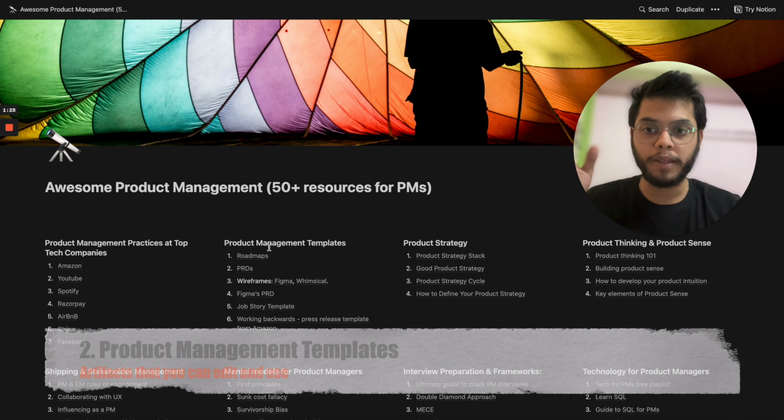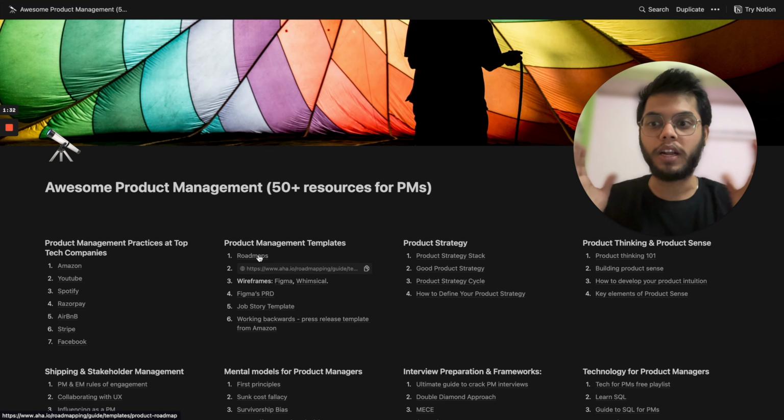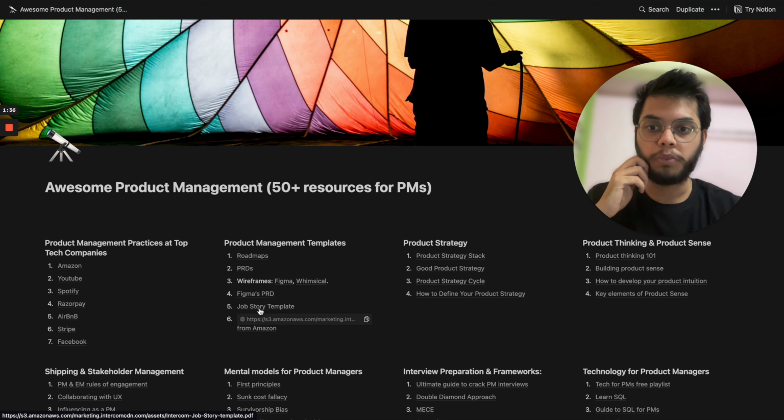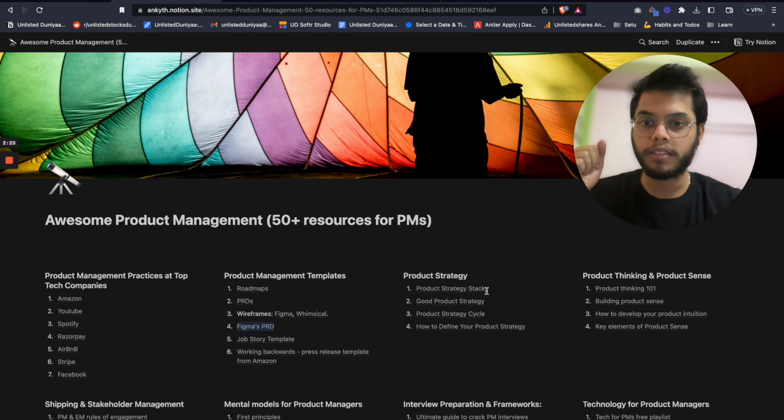Then we have templates. As product managers, we write a lot of artifacts, right? We write a lot of documentation. So we need roadmaps, wireframes, PRDs, job stories. Along with that, we have product strategy resources. We have product thinking and product sense resources.